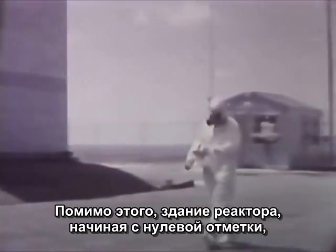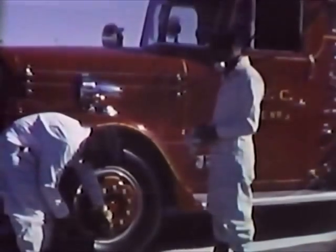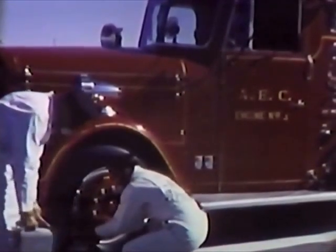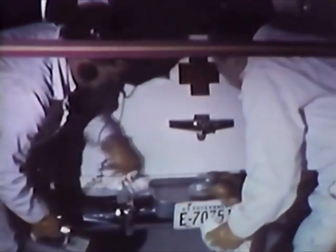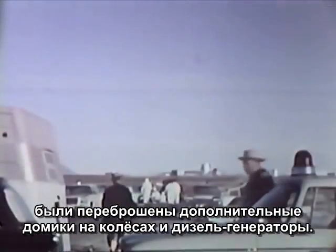Also, the reactor building exterior had to be surveyed from the ground for evidence of damage. There was none. Fire and ambulance equipment had to be decontaminated. The field command post, which was to serve for several weeks, had to be firmed up with additional trailers and power equipment. Medical checkups of entry personnel were carried out.